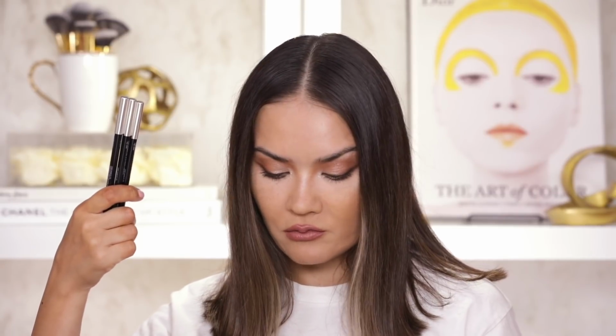Going to the pencils, I do think that the Rich Hazel and the Precious Opal were just too damn similar. Why do we have two browns that are so similar you can barely tell them apart? So I would totally say save your money and skip on the eyeliner bundle for $42. You don't need it. I would even go as far as saying the $97 bundle isn't really worth it either.